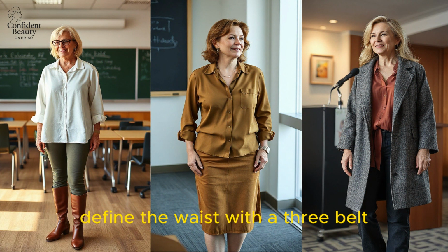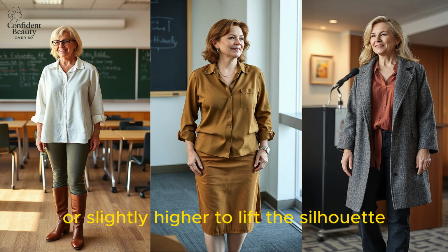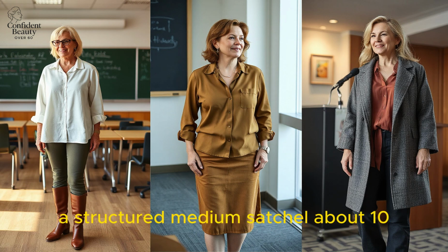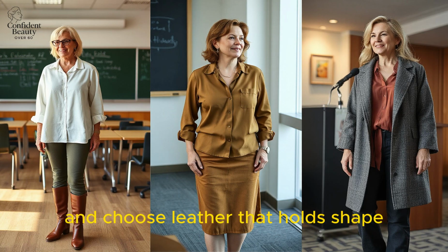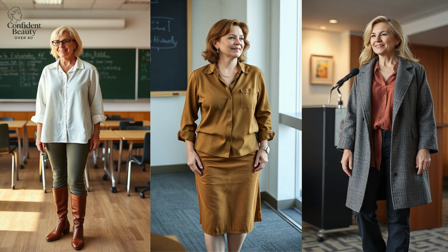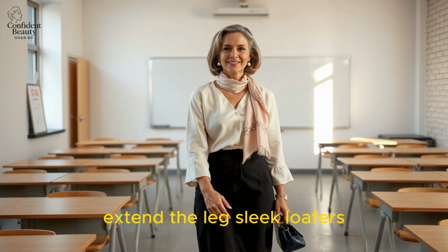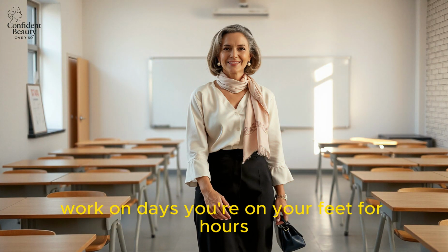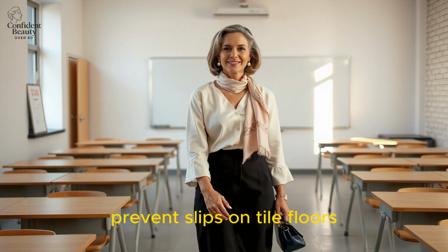Define the waist with a 3 cm belt. Place it at your natural waist or slightly higher to lift the silhouette. A structured medium satchel, about 10 to 12 inches wide, sharpens the outfit. Keep hardware discreet and choose leather that holds shape. Shoes finish the line. Pointed toe flats or a 1 to 2 inch block heel extend the leg. Sleek loafers work on days you're on your feet for hours. Neutral or skin tone shades lengthen. Rubber soles prevent slips on tile floors.